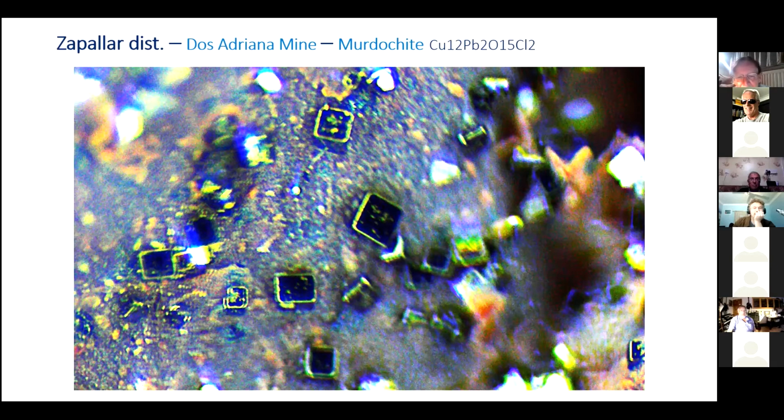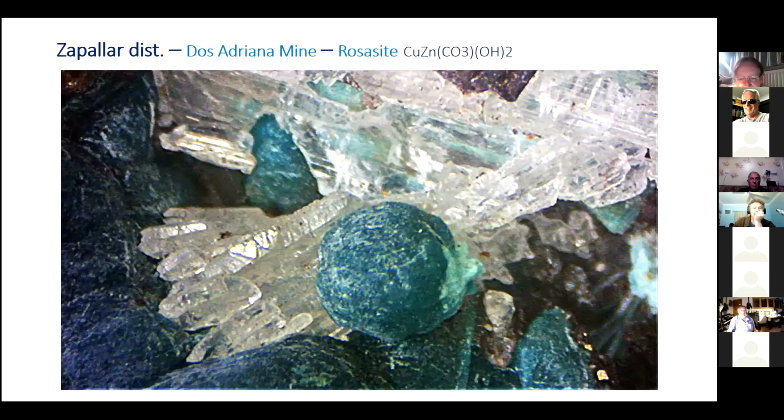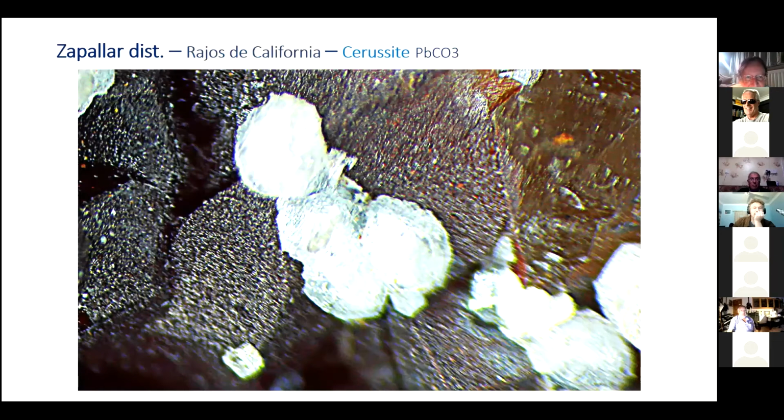You get them in the Sierra Gorda area that we visited last week, the last time, and they're different because they're more octahedral and variants of the octahedra rather than these simple cubes. There's some rosasite there as well. Now the Rajo de California mine, you maybe haven't come across sericite from Chile. Now here's some sericite there, sitting on, I'm not sure, goethite I think. There's another example, not particularly anything special.